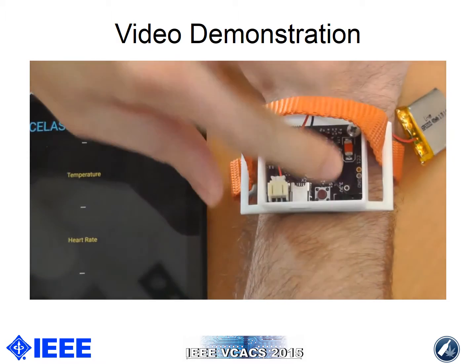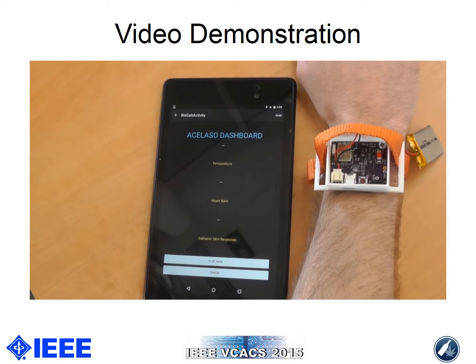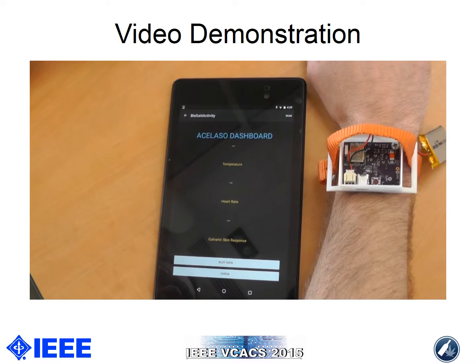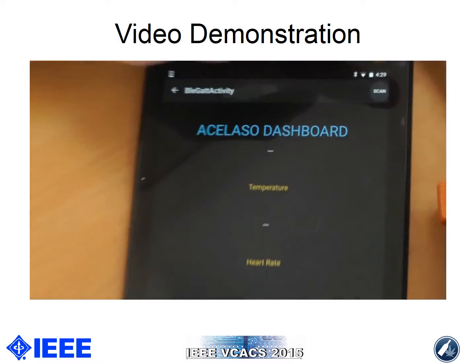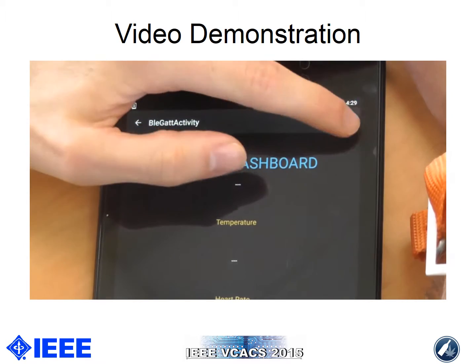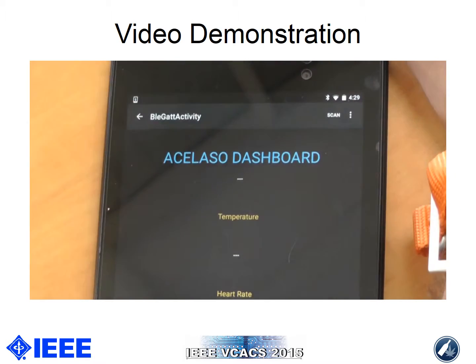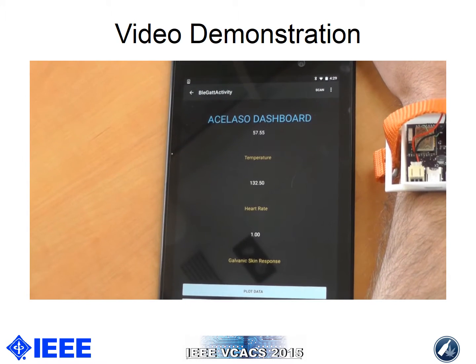To connect to our device via Bluetooth using the Android app, you first press the push button on the device to activate it. You can then scan for the device from within the Android app and connect to it. Once you do this, data values such as temperature, heart rate, and skin conductance will begin streaming in from the FRAM on the device.